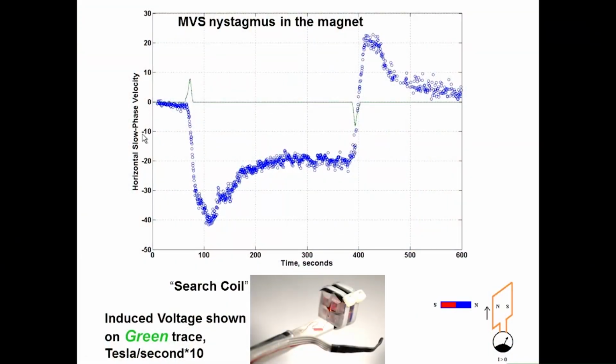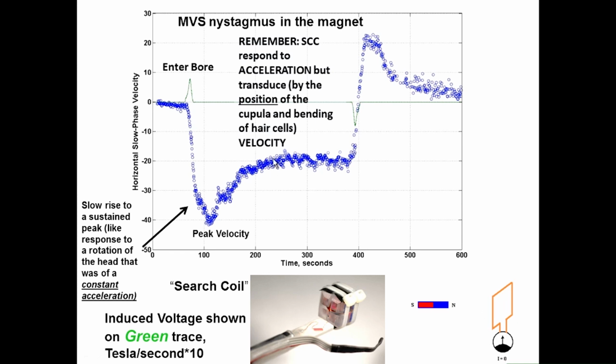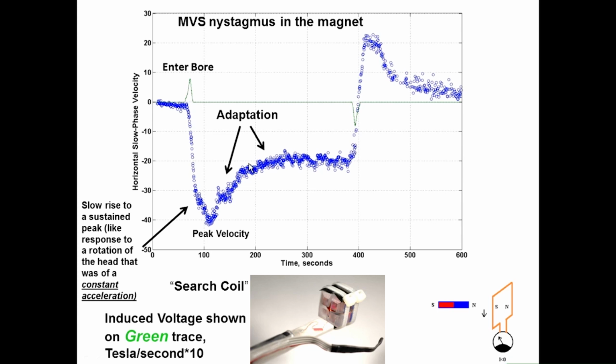Okay, so this is a recording of the nystagmus, and we're going to see a few of these because that's our measure of what the eyes are doing. So here's slow phase velocity here. This is time. Now this is seconds, so we're already up to 10 minutes here. And here the patient goes in the bore, and this shows you the change in magnetic field as you're moving in the bore. And again, it's a slow rise to a sustained peak, just like a constant acceleration on a chair. But then there's some adaptation here, and then it kind of plateaus out, at least for this duration. And when they come out of the bore, you see a big after effect.